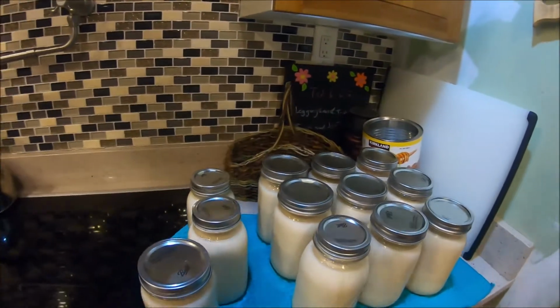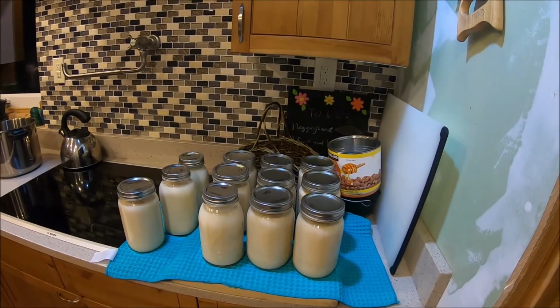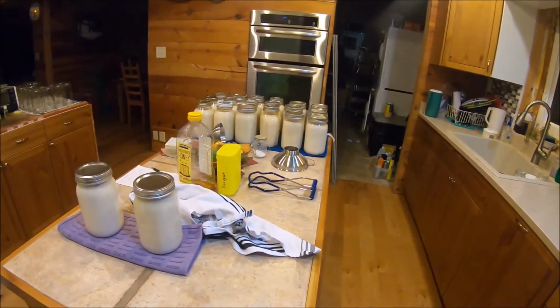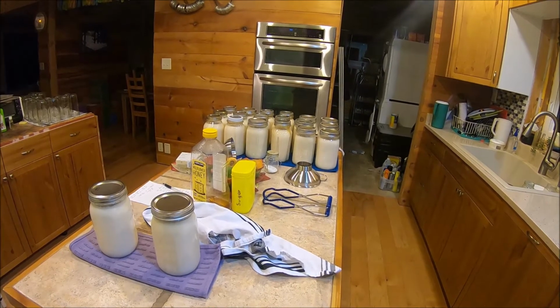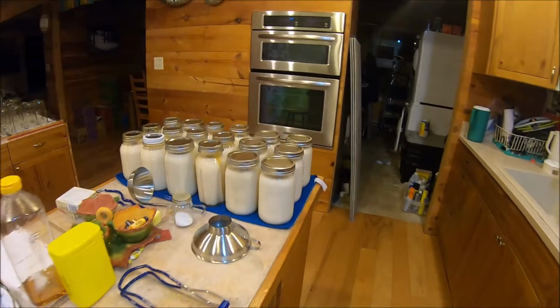Today came up to about 45 degrees outside, but it didn't stay long, and it dropped down to the mid 30s real quick again. So we can leave that milk outside a little longer too.